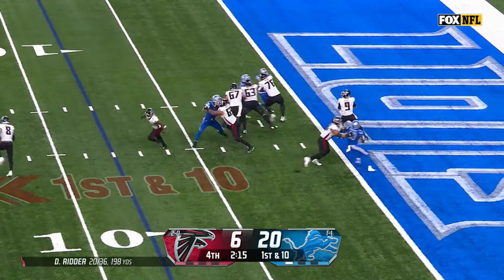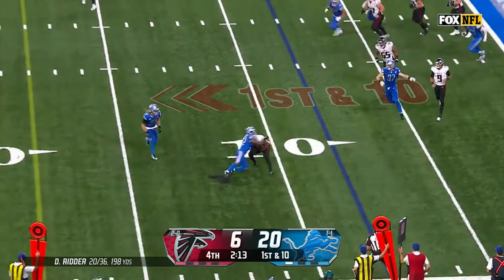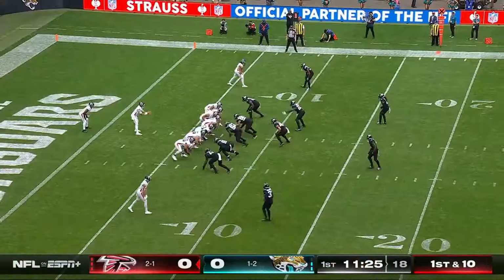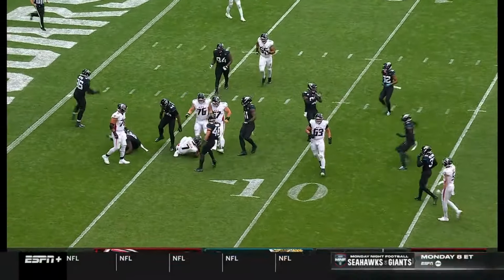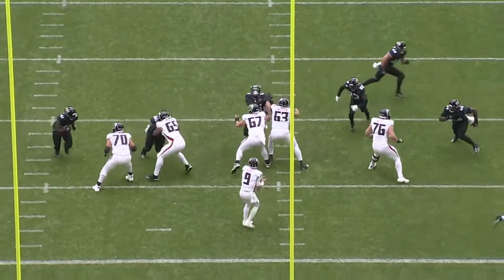Do they have a deep strike? They're going to have to go short. Ooh, the clock's going to go to the two-minute warning. Has to find them. Robinson has the first take and makes one man miss. Jags fans in here making some noise.